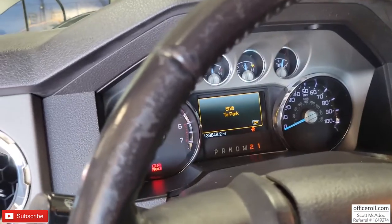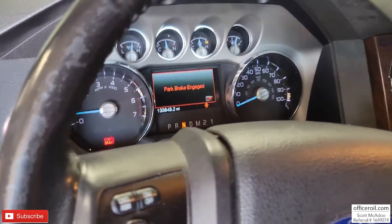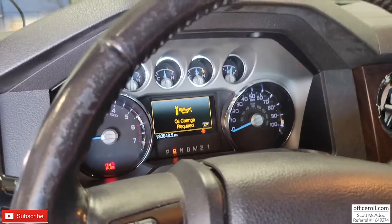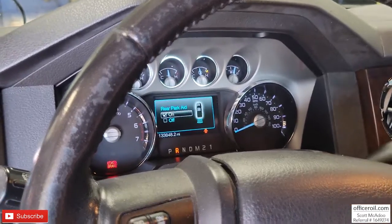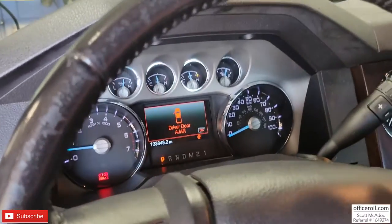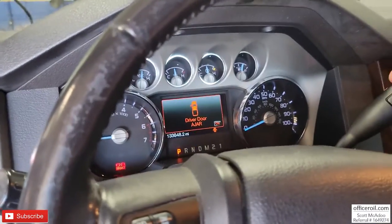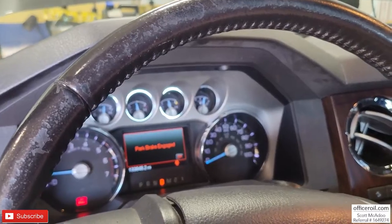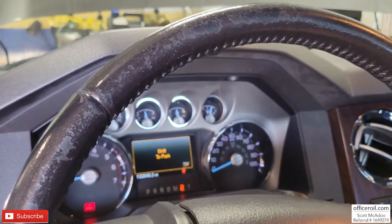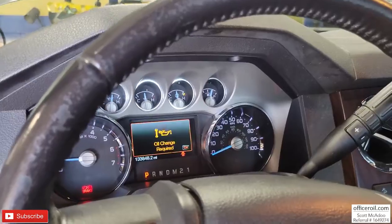All right, so parking brake's on. So first gear, second gear, manual, drive, neutral, reverse, back to park, and it's just bringing that fluid back and forth to clean everything out. How we doing, Joe? I'm great. Park, reverse, neutral, drive. So we're gonna keep doing that while my stopwatch is running.